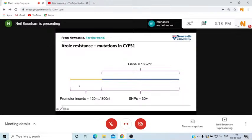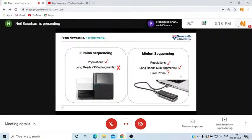So we also need to look at a rather long gene here. We actually amplify about 3,000 nucleotides to get to the gene and the promoter here. And although high throughput sequencing is the obvious way to look at mixtures and to look at populations, Illumina sequencing, which is what we mostly use, would enable us to look at populations, but it doesn't do long reads. So it only enables us to look at short fragments.